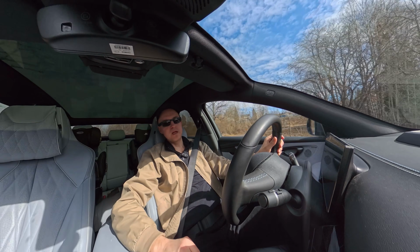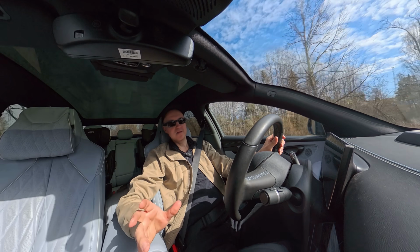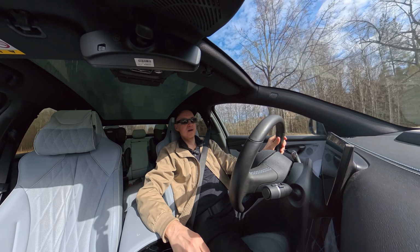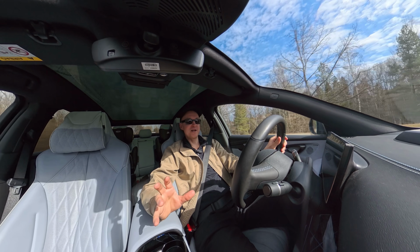Correctly. Guess what? BYD needs more of my money. That's right, they just asked for more money. They don't have enough yet. I paid 50k for this car, but that's not enough.